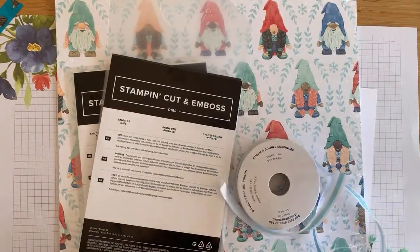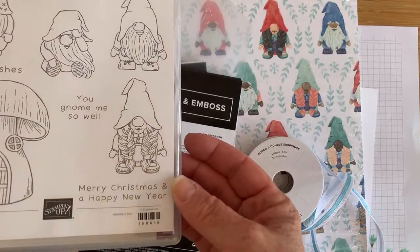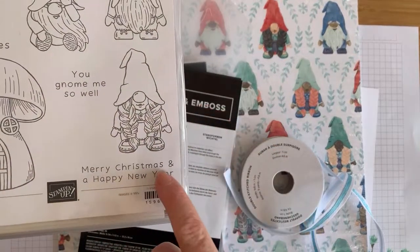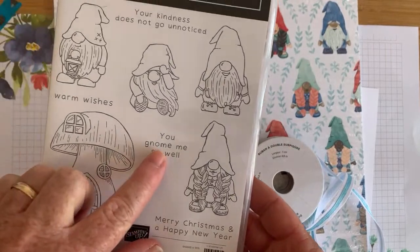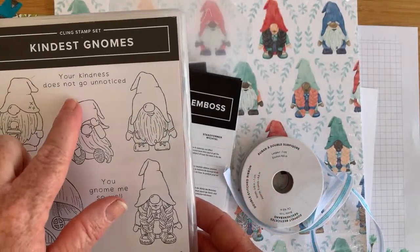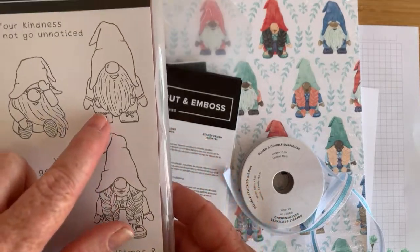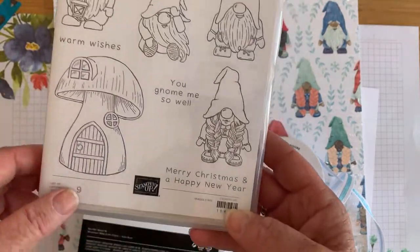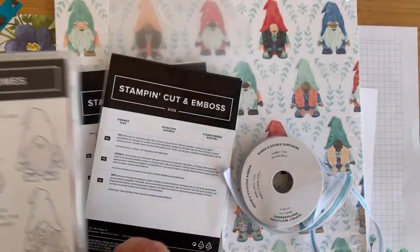Got lots of beautiful things in it. Let me show you. So we have the stamp set. It is called Kindest Gnomes. As you can see, you have a Christmas sentiment, but you also have You Know Me So Well and Warm Wishes and Your Kindness Does Not Go Unnoticed. And these gnomes are gnomey. They are not Christmassy. I love them. And they have their toadstool house as well. We have got everything going on with the gnomes.